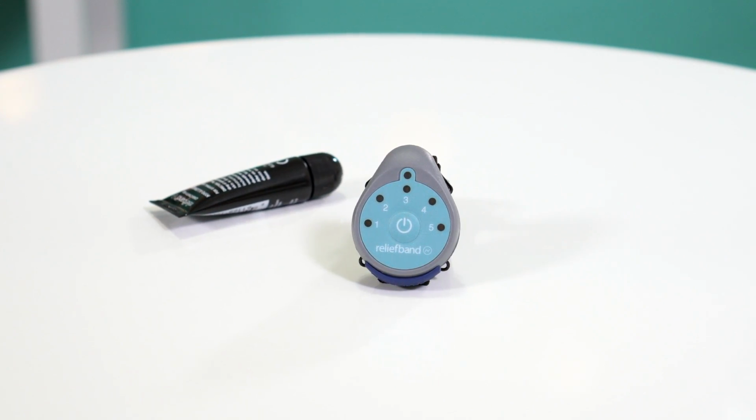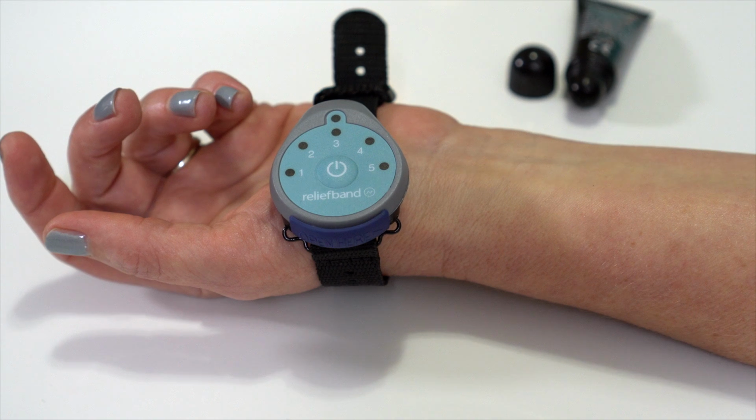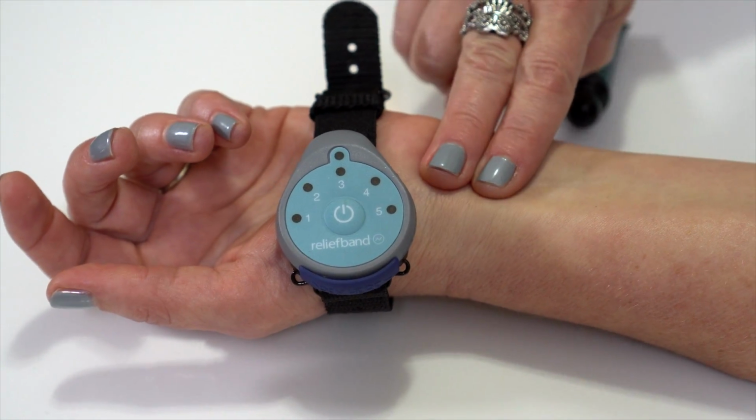Now let's get this stylish thing on my wrist. The first step is finding the starting area on the wrist. I found the best way is to hold 2 fingers at the bend in the wrist.